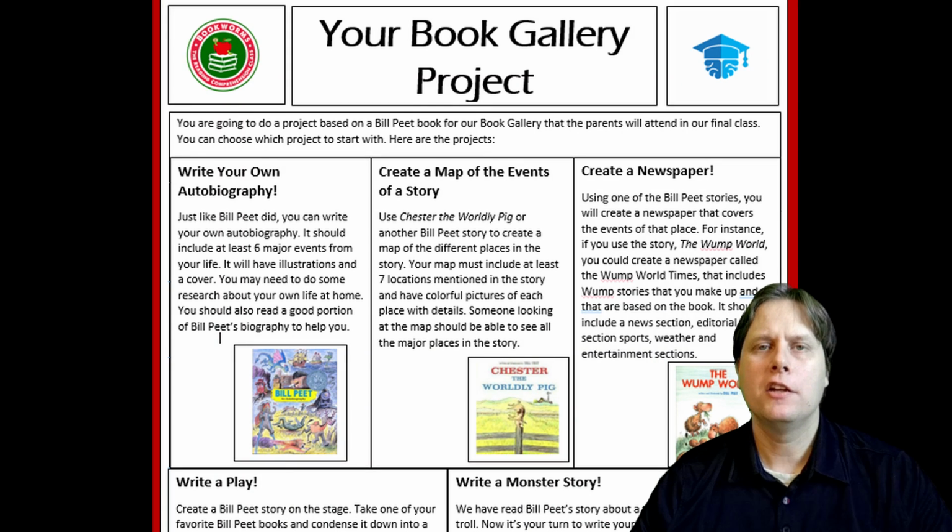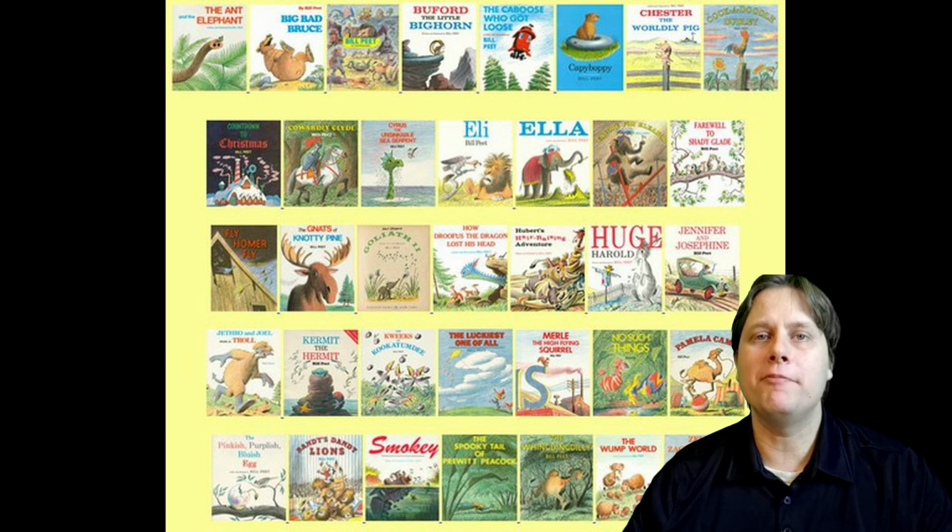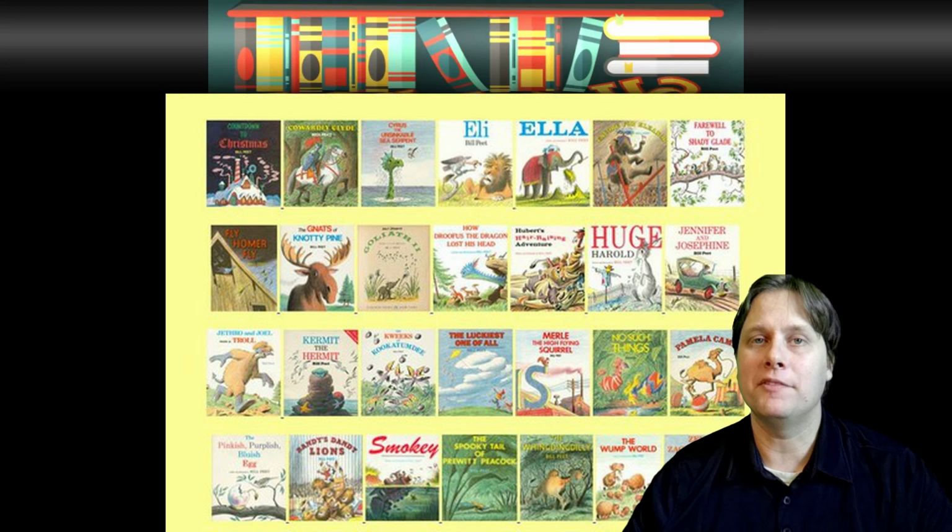Now earlier I told you about our book project gallery. You're going to be picking a project to do in this class, and I'm going to tell you about some of the projects a little bit later. You're going to be picking one of the Bill Peet books that we have in our collection to use as a basis for your project. So I want to give you about 25 minutes right now to look through the Bill Peet books that we have in our collection. I bet you'll really like some of them.